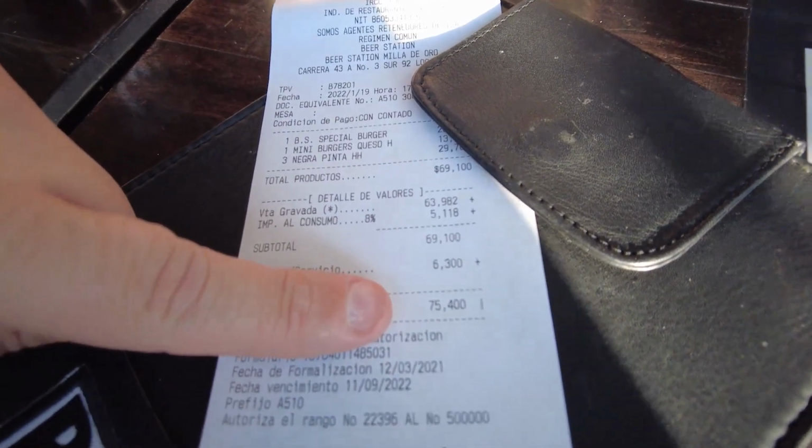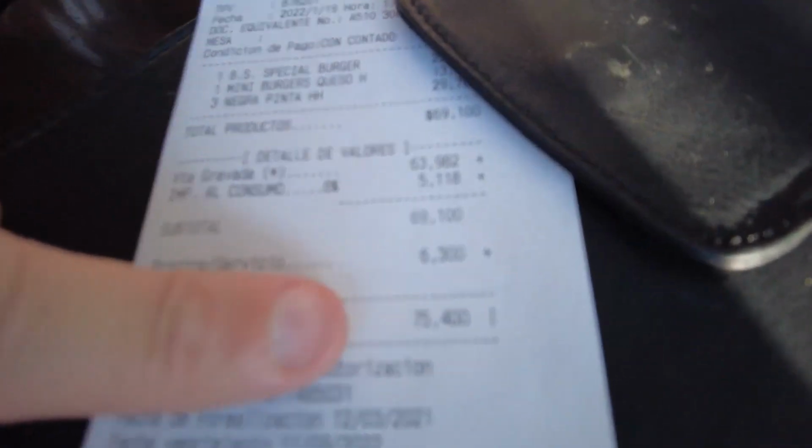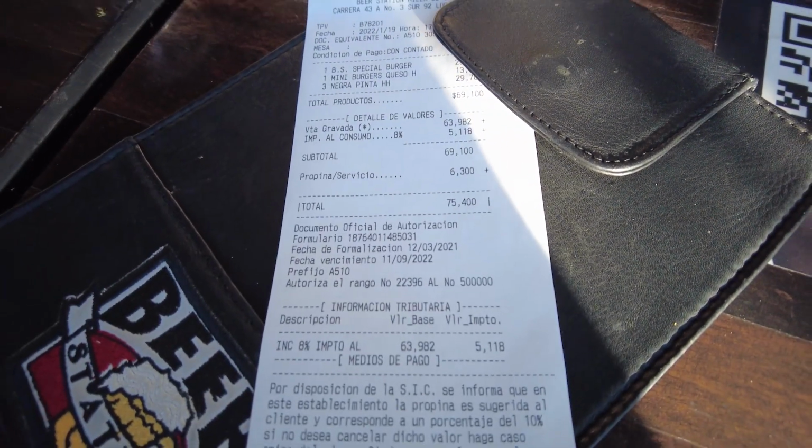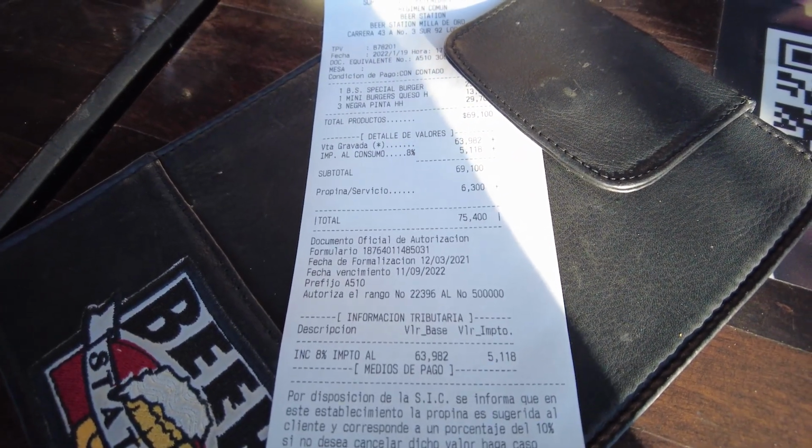His jumbo burger, my mini burgers, is 75,000 pesos, which is about a little bit more than $20.